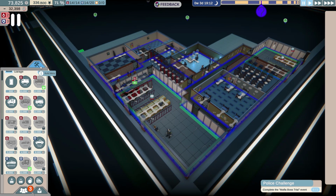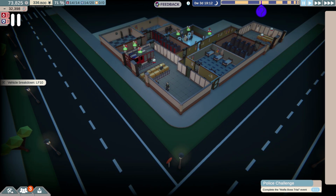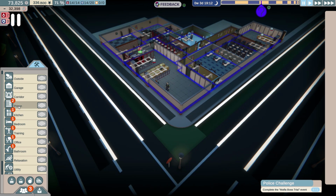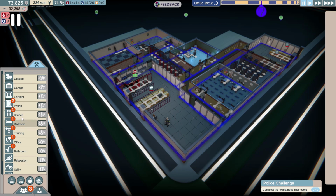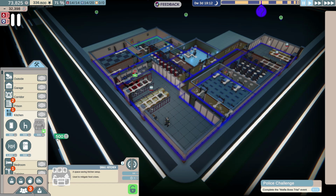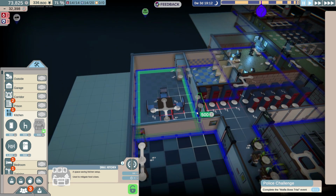Okay, let's go and get some shiny new things, shall we? Let's go and get some shiny new toys because I want to see what they are. So a prison, I don't think we can do. We probably can't afford one either, I imagine. A kitchen. What was that then? A small kitchen. It costs how much to unlock? 200 to unlock. Ouch. But it is a space-saving kitchen setup. We do have enough room in the kitchen.